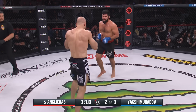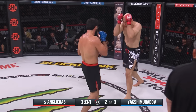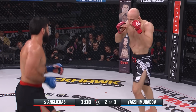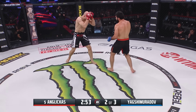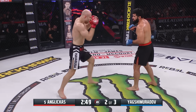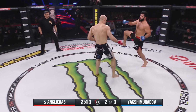He's smiling because it hurt. And there it's Anglickas now chopping down the lead leg of Yagshimuradov with those low kicks, and Yagshimuradov going to the uppercut well again. Just missed that uppercut. Oh, and telegraphing the spinning attack. Anglickas is doing a very nice job of now incorporating the kicks to the leg here. Sharp jab, a confident jab from Yagshimuradov, and continues to target and score as Anglickas and John McCarthy's talked about.